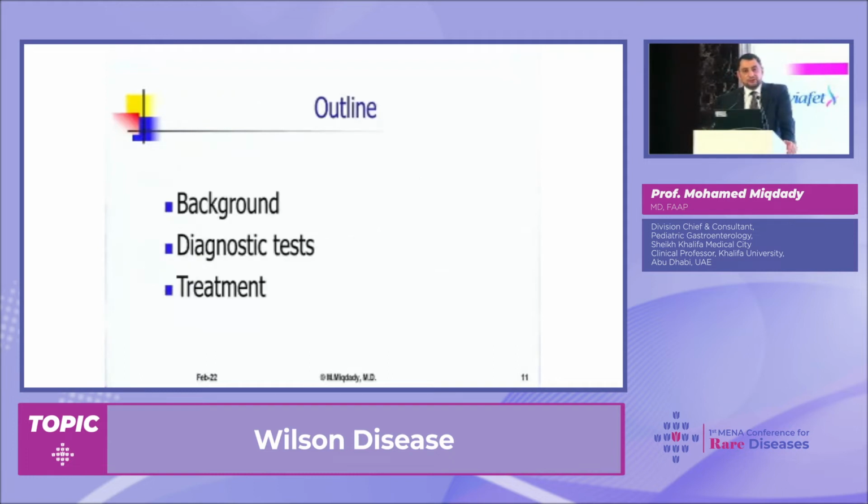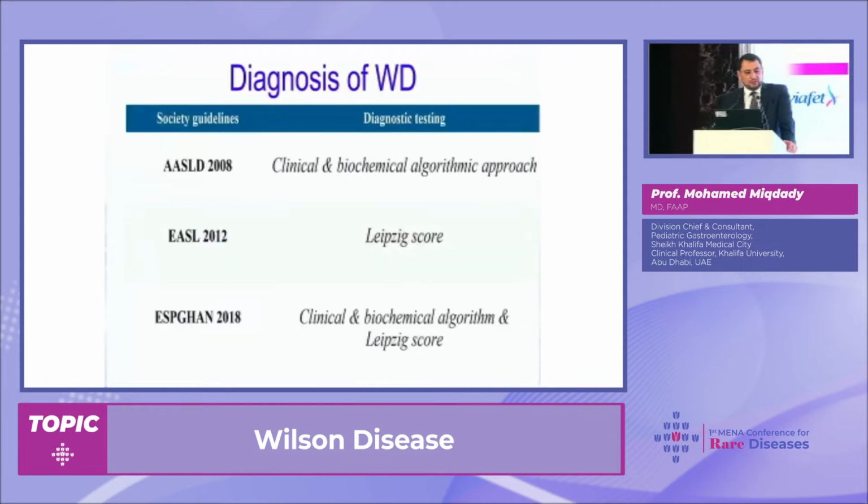All right, moving on to the diagnostic tests that we have available for patients with Wilson's disease. Different societies have talked about different criteria to do that. The one I like is the last one from the European Society, which says clinical and biological, and I think they should add the genetic testing as well.